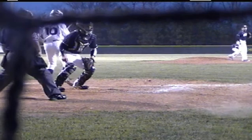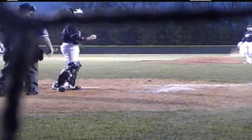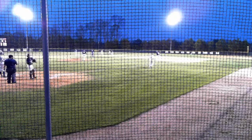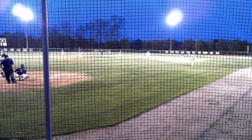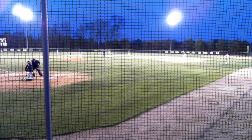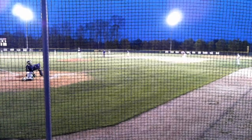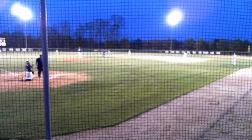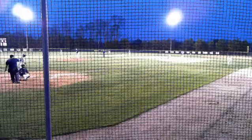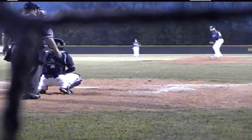The runner goes, fouls it off. Foul ball. So it's 2 balls, 2 strikes now. The runner was going on the play. So 2 balls, 2 strikes. The umpire takes time to come out and clean the plate. We've been playing exactly 2 hours and 4 minutes here tonight.